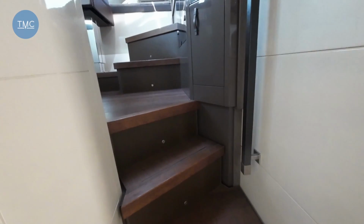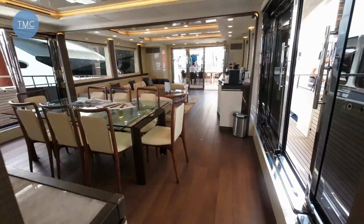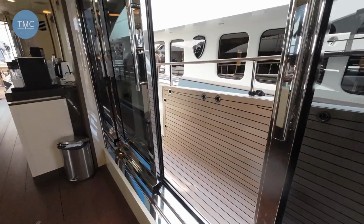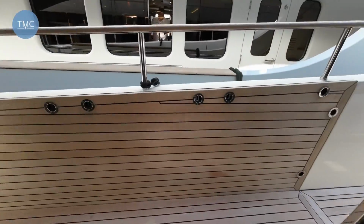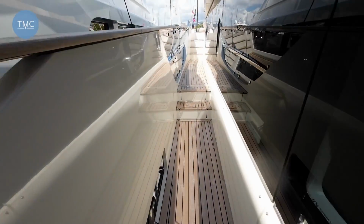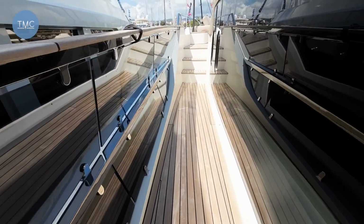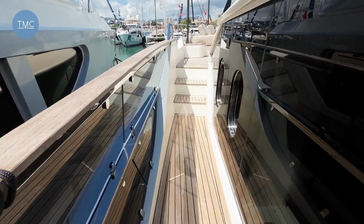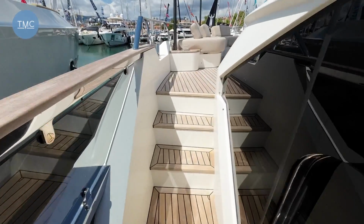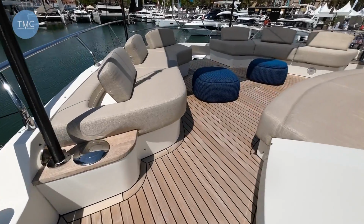Now we will show you where that staircase leads a little bit later, because that's the main helm position, but what I'm going to do is I'm going to take you out onto the bow. So out through the patio doors on the port side and wander up towards the bow area. And of course on a boat this size, everything is generous, should we say. Generous walkways, generous seating. And here we are.